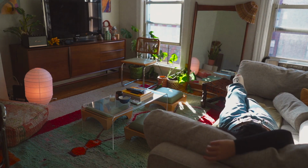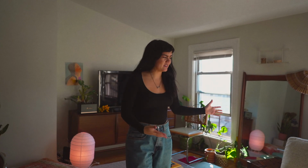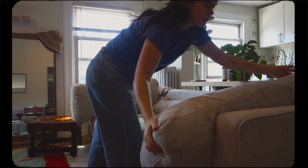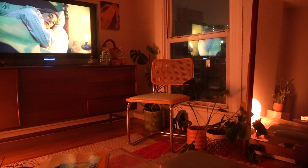Okay, so this is the living room. Probably, I think, my favorite area of the house. It has slowly become very cozy, and I spend a lot of time out here. I have a couch that I love. Finally, this is my first time having a couch that you want to melt into. Mood lighting, so at night when I'm watching movies, it's really cozy.